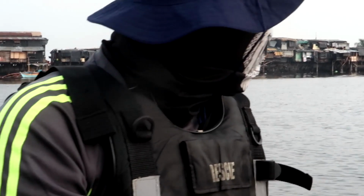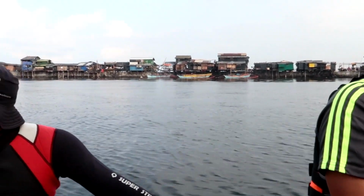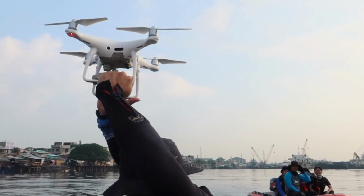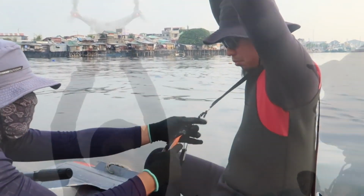So obviously what you'll see is there's still a lot of informal settlers along here, and unfortunately a lot of their waste does go straight into the water. So they're just about to send up the drone now. You see the other boat in the background. They actually got here faster than us because they're much lighter. We're quite a heavy crew at the moment.